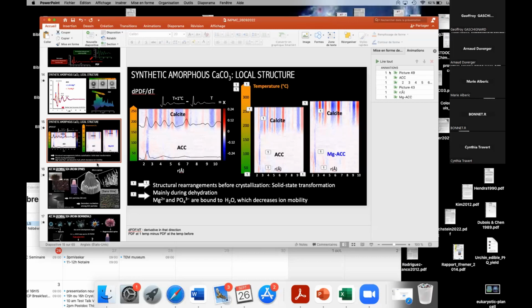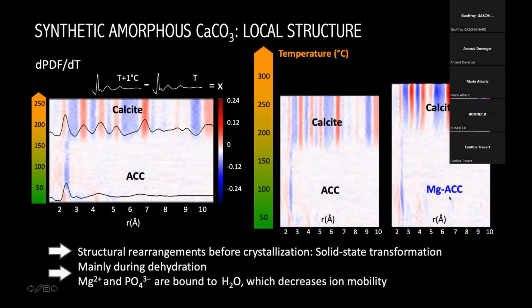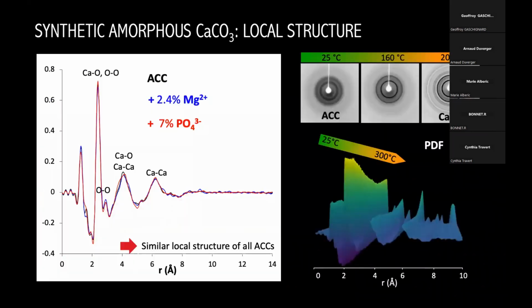Yeah, but the effect of the water is really visible, because the PDF did not seem to change that much. There is no differential, but even the PDF seems to be very constant between with and without magnesium? Yeah, for instance, here. How is it associated to water loss? Here, just because it fits with temperatures that we get from the DSC. Yeah. But structurally, you understand the structural difference.